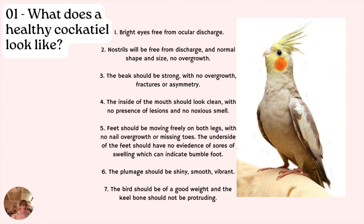Okay, so what does a healthy cockatiel look like? To know what is abnormal, it's important to know what is normal. A healthy bird will have nice bright eyes that will be free from any type of discharge. Their nostrils will be free from discharge as well, and normal shape and size, with no overgrowth. So no overgrowth on the cere part of their nose.